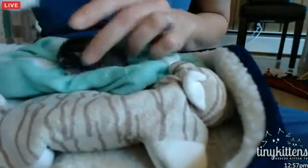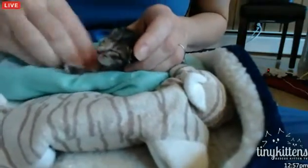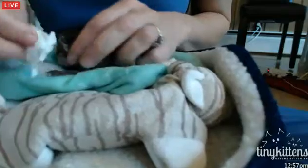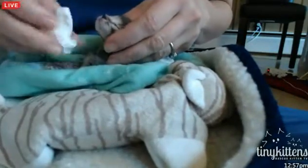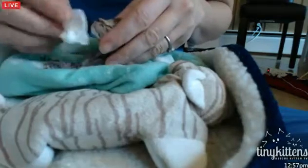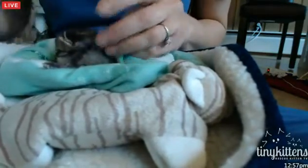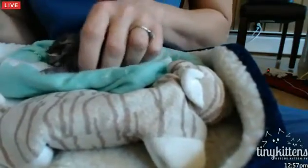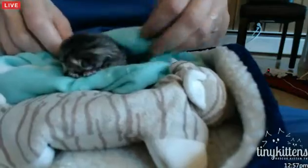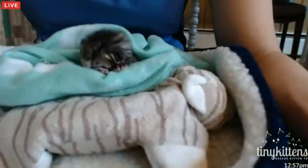Your foot's wet. Let me get this one. This one's wet too. Let me get your face too. Your face is wet. I know I'm not as good as Mom. I know. So she's had about 3 milliliters, which is good. I'm just reheating the bottle again. And then we'll try again.